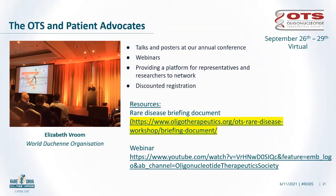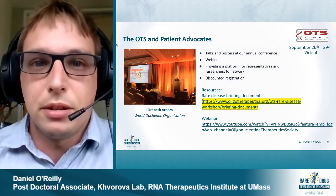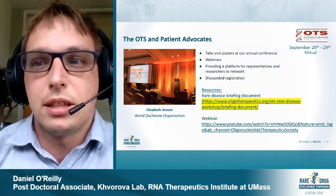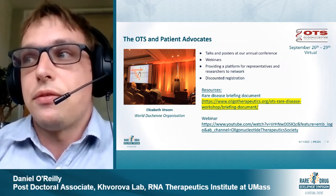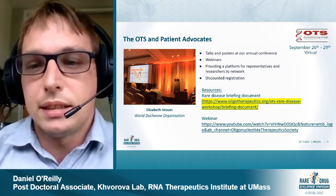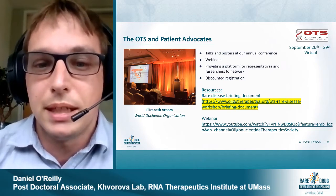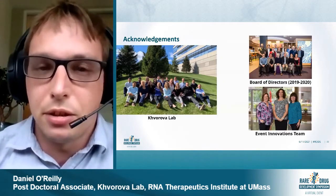I hope that this overview has given you some details on oligonucleotides as therapeutics and how to go about using them. You can get more details at the Oligonucleotide Therapeutics Society, where we have regularly hosted patient advocates, and we have a briefing document designed to go through all the details that you need when thinking about making oligos for a rare disease. We have a meeting this year, and there's discounted membership for patient advocates. I'm currently the co-chair of that meeting, so please, anyone, come along and talk to us. We're a great bunch of people. And with that, I'd like to thank my lab and the OTS team.